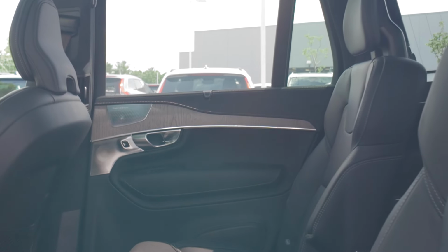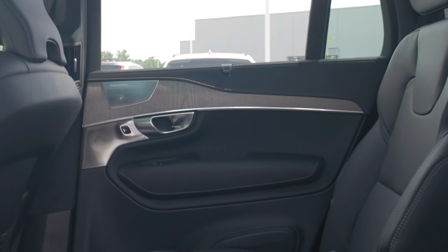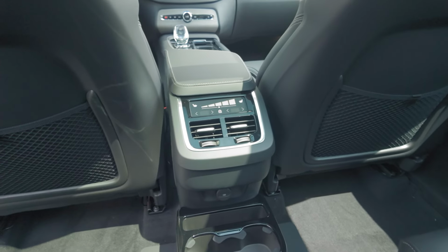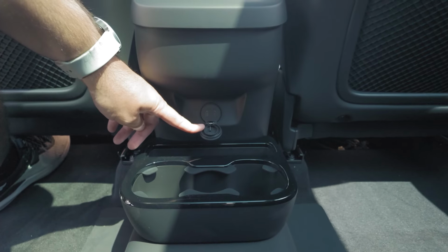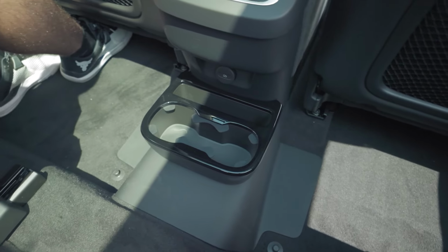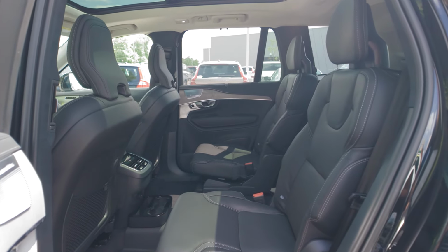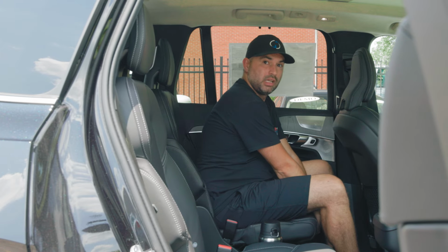Again, we get the ashwood trim on our door with our Bowers and Wilkins metal cover speakers, touch lights here in the back as well, and we also have a center console with our climate control integrated into it. And right below that, we have a cover with 2 USB-C charging ports, as well as additional storage with 2 cup holders. When it comes to our seats, we have these very nice and comfortable heated Napa leather seats, which you can adjust forward and backward. And if you want even more comfort, you can actually recline it. Just be mindful of the people sitting behind you so you don't squish anybody.